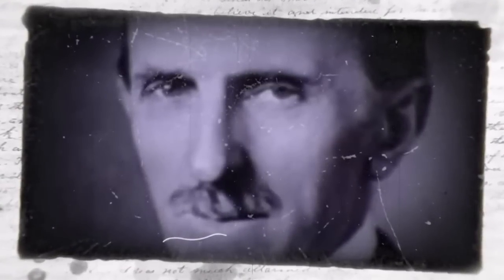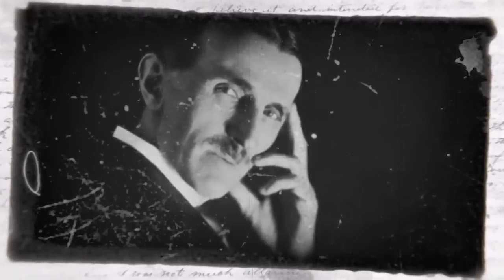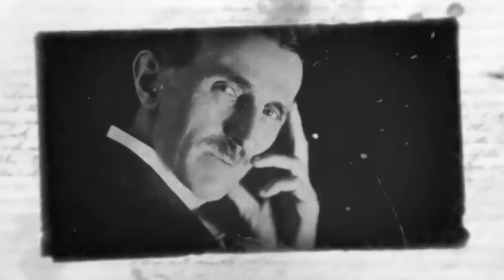Oddly enough, Tesla wrote extensively in his notes that when he made the first radio capable of receiving and broadcasting a signal, as soon as he turned on the device, he could already hear another person's voice on the other side. He would later go on to claim that people were transmitting him a signal, that they were beings living on the surface of Mars, and that they were attempting to make first contact with him.